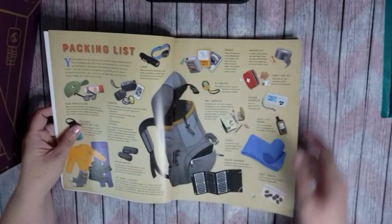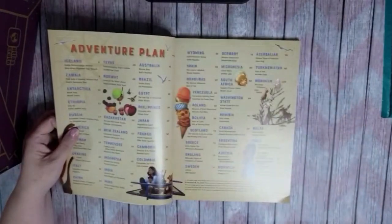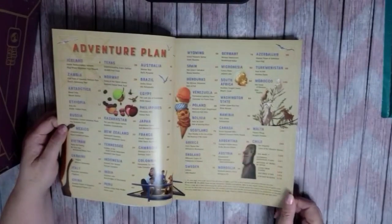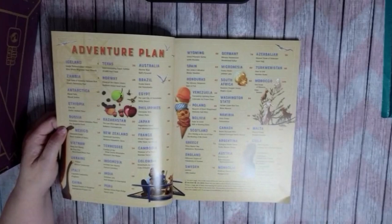Is that duct tape? Sure enough is. They really thought about that one. Duct tape is a necessity. So apparently it's going to talk about all of these different places. This is our adventure plan.